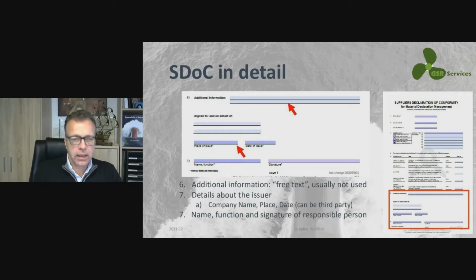Then under point 6, you can add additional information. Whatever you feel is necessary, you can put in there. I would say in 99% of all the forms which we are receiving, this part is left blank. There are no entries made.